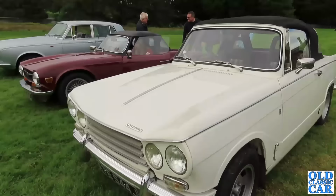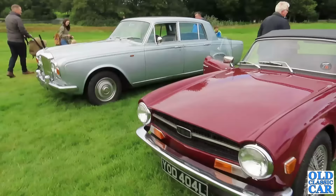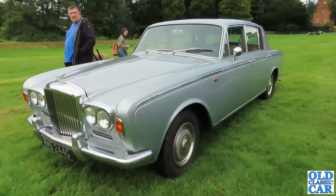Here we've got a TR6 and a Bentley, a T-Series Bentley, of course, based on the Rolls-Royce Silver Shadow. This would be a Bentley T1 on the G-plate, so late 1960s.